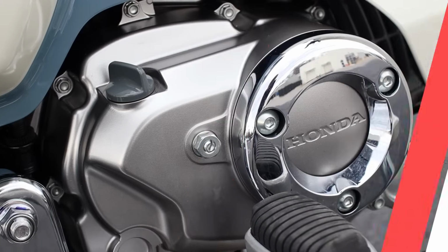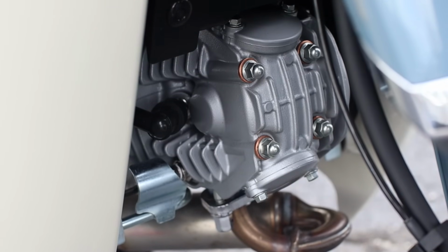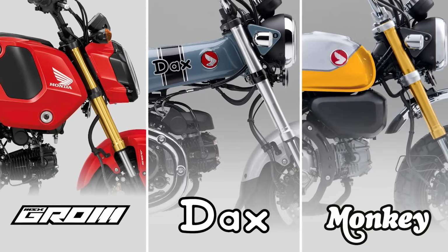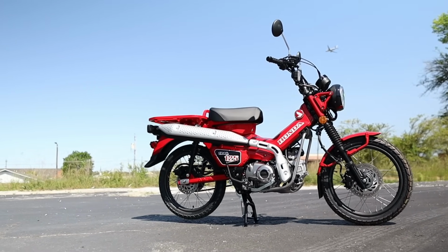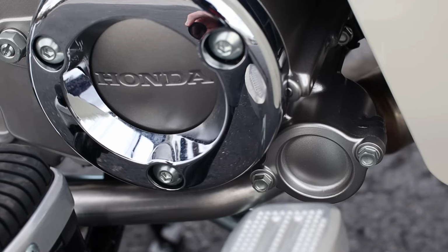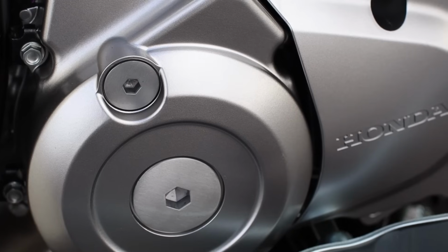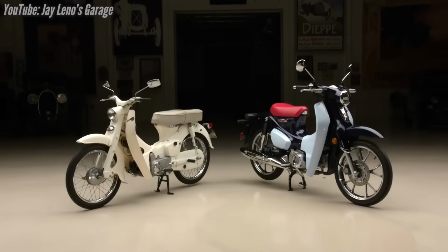Now let's move over to the engine and drivetrain. The Super Cub has an air-cooled 2-valve single overhead cam, single-cylinder 124cc engine, a platform that's very similar to what's used in the Monkey, Grom, Dax, and CT, albeit with slightly different configurations, and I don't want to bore you guys to sleep. Wake up. In this video, faster than I already have with explaining all of their differences, but this package has been practically indestructible for the most part, just like with the original Cub.